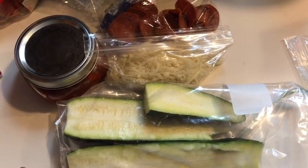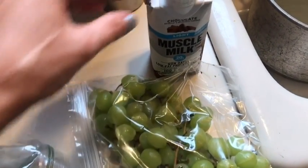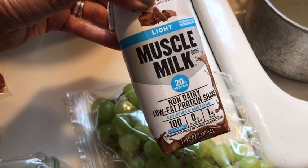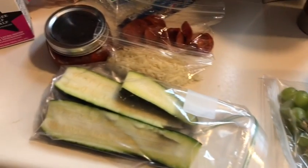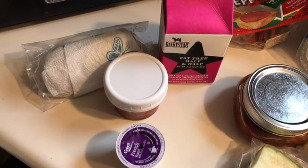So I will show you guys a picture of that at work once it's assembled and cooked. And then for snack today, I have some grapes and a 1 Smart Point chocolate Muscle Milk, the light Muscle Milk, 100 calories for 1 Smart Point. So everything all together is 1 for snack, 3 for lunch, and 1 for breakfast. So 5 Smart Points until dinner tonight.